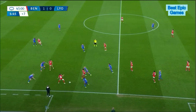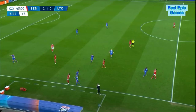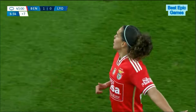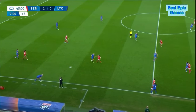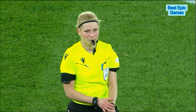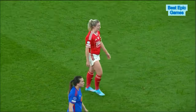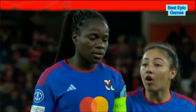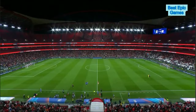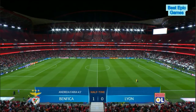Gielen strongly. Diani. Falcón flanking up. The Spaniard does well enough. Well, this is developing very interestingly indeed. Andrea Faria has made more appearances than anyone else for Benfica. The goal scorer of the goal that separates Benfica and record holders Lyon at the Estadio de Luz at half-time. It's Benfica 1, Lyon 0.